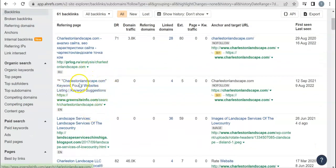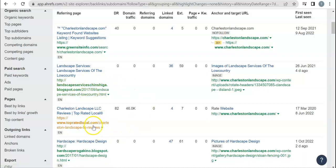And then they got charleston.com keyword found website. So this looks like maybe another guest post. They got a blog here, blog post, and blogs are really good because Google, whenever they see that you're posting blogs throughout the web, they see that as you adding value to the internet, asking nothing in return. And good Samaritans are gold in Google's eyes. So that's definitely something you're going to want to do, definitely to beat these guys out.